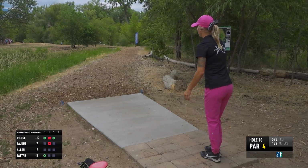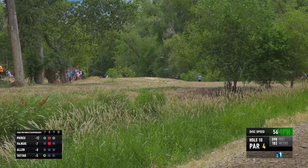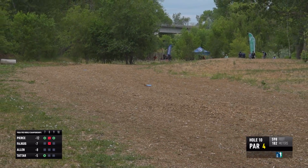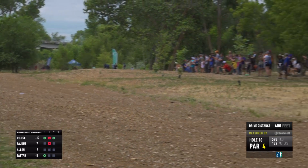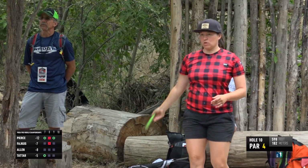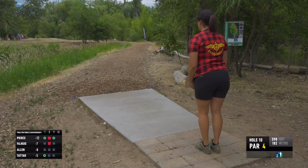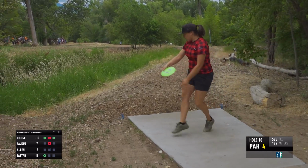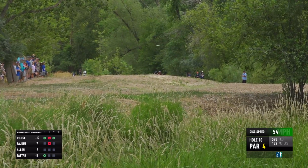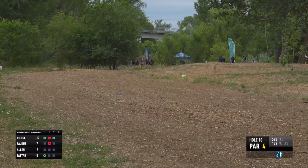Katrina Allen. The D2, that looks really nice. Oh, this is perfectly shaped. Not too far behind Paige. As you see her disc is, nick gets you a look at the basket. Fajkus. Lisa also looking for that nice turn. What a great shot. All 4 of them did a great job.